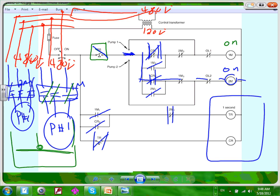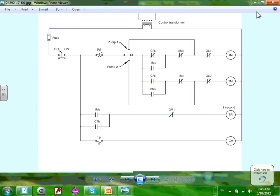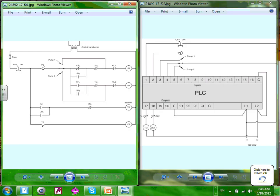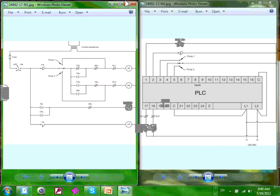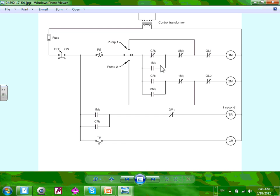So you can do this right now. You can take this one and go wire it in our lab, no questions asked. Or you can convert this one into a relay logic. We did that with Gary. We did this stuff with Gary. So you guys went through a whole control system. Okay, now take this and convert this into a PLC.